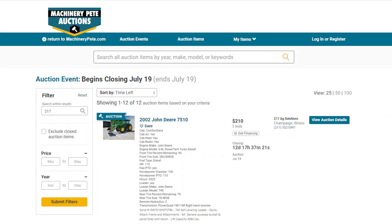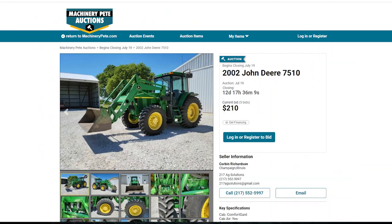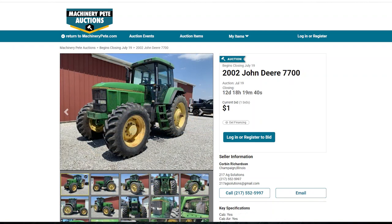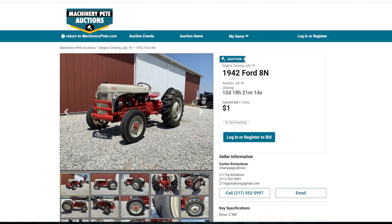If we keep moving east, let's go over to Illinois. Our friends at 217 Ag Solutions have 9 items on the sale, including 4 tractors, a pair of 2002 John Deere. How about this 7510 with 5,525 hours and a loader? This is a one-owner tractor out of Illinois. And then also this John Deere 7700 with just 3,520 hours from Huntington, Indiana. And how about a 1942 Ford 8N with a Funk flat-top inline 6 conversion from Huntington, Indiana? Seller here is my good friend, Seth Doctor.